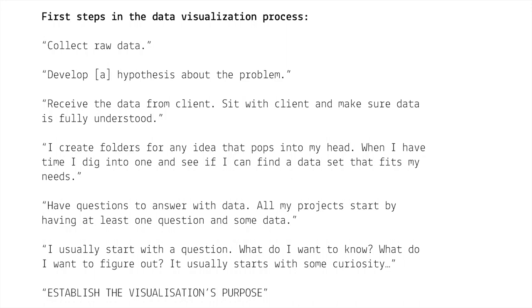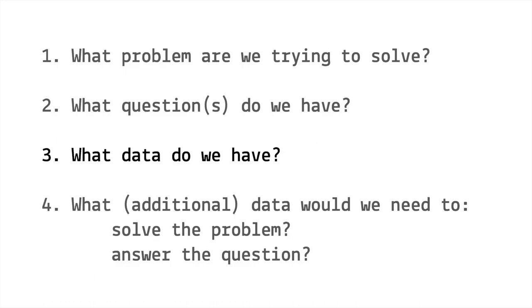Start with a question. And in all caps, I think this last one was from Andy Kirk, all capital letters, establish the visualization's purpose. So I love this because people start at really different points. And 1, 2, and 3 here are some of the common starting points. So a lot of people start at step number 3. Like, what data do we have? This isn't a bad starting point.